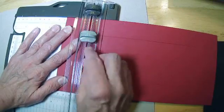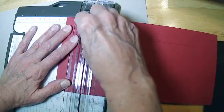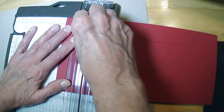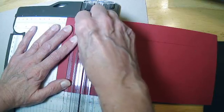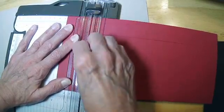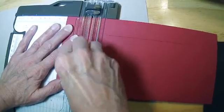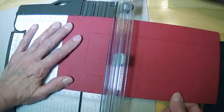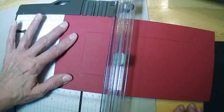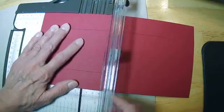So starting at 1¼, which is, remember how far we came in there to make our line, down to 4¼, right? Am I saying that right? Well, I guess we don't have a measurement. We're just going to score between these cut marks. Okay. And then we're going to move over to 3½ inches, and we're going to score the whole card.